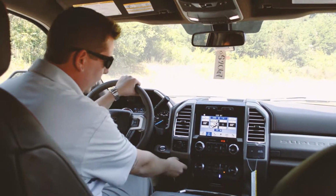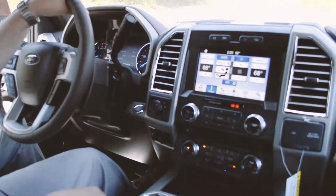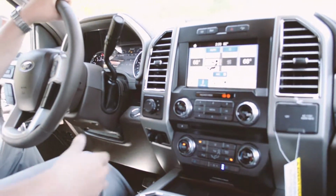Now you've got a trailer brake controller built in. I could really use this because every time my kids are at the trailer, they go inside and they break something and I can't control them.